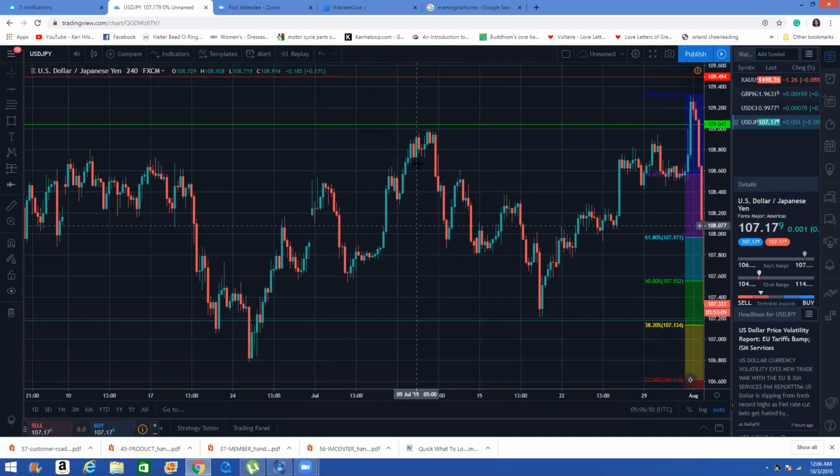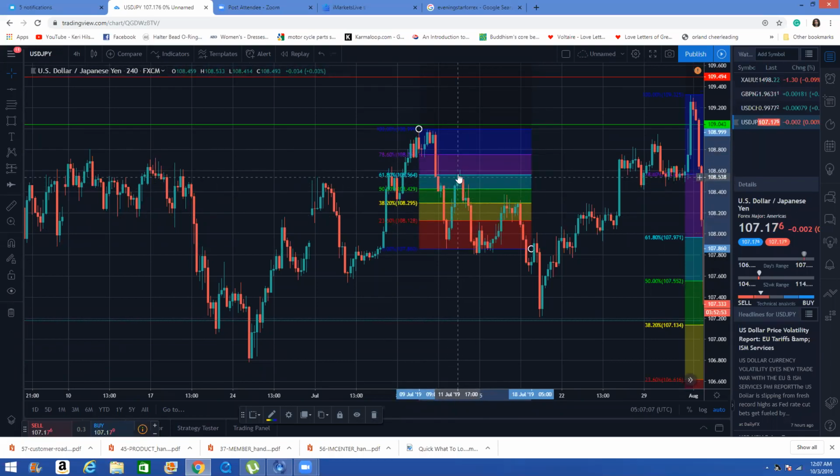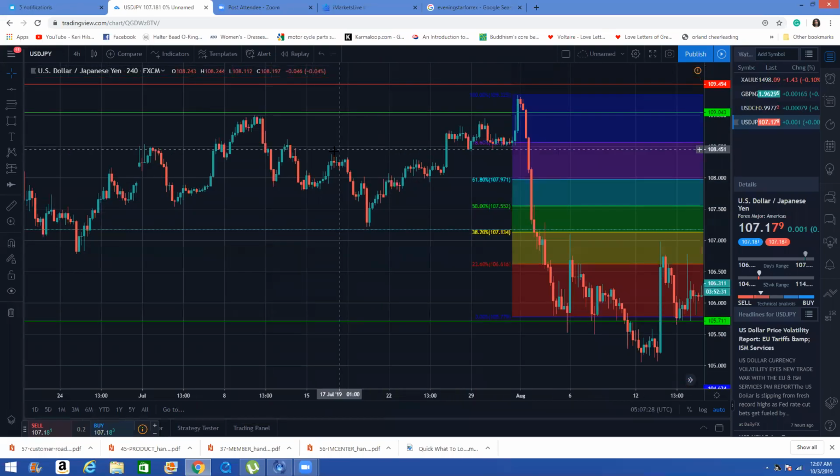Let's look for another one. We can do this one too. This one's a little off, but it's basically showing the same thing. It came up to here. It had wick rejection around the 618, and then it dropped. How many pips is that? 70 pips, just off you catching the move off the fib. And you have to use the fib with anything else. You have to wait for price action to show you that it's gonna actually bounce off of that fib.